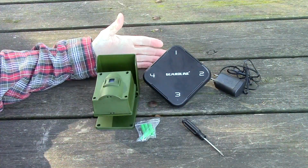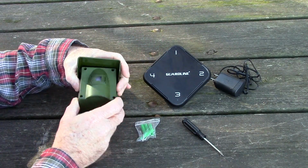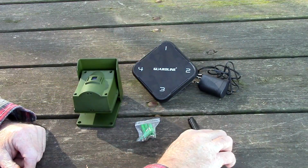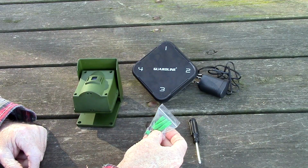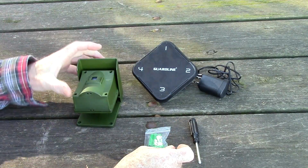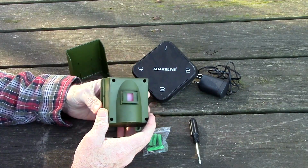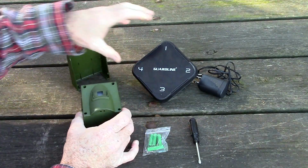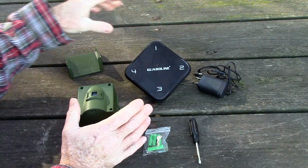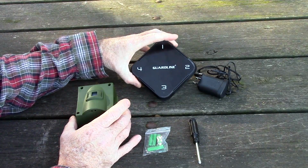Okay, so this is the entire Guardline driveway alarm package. You're going to get the sensor. It comes with a sun and weather hood that goes on top of it. You get your receiver, an AC adapter, and then they actually give you a screwdriver and some little anchors if you want to mount this on a post or on a wall, which I think is pretty handy, because the first thing you're going to need to do is put your batteries in the sensor. Now the sensor takes 4 AA batteries, and the receiver runs on either AC power or 4 AAA batteries, which I think really gives it a lot more versatility, because that means you're not tied to an electrical system.